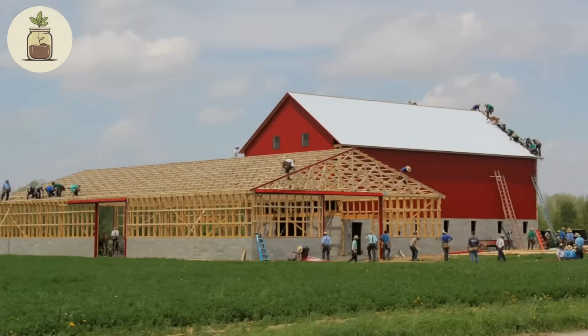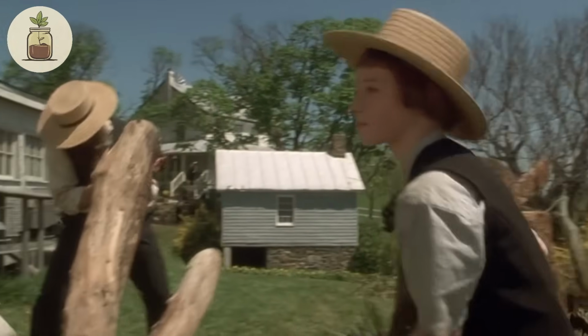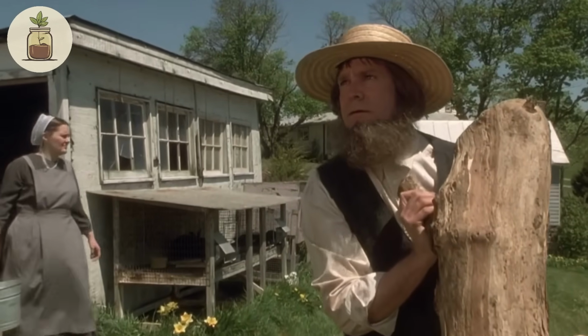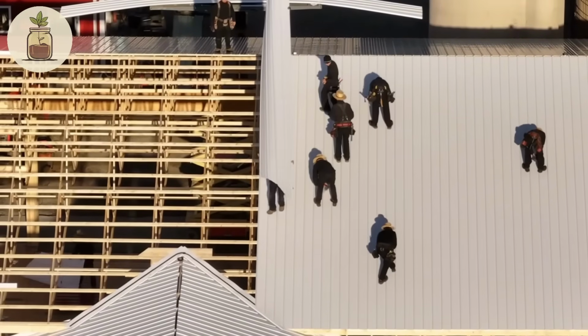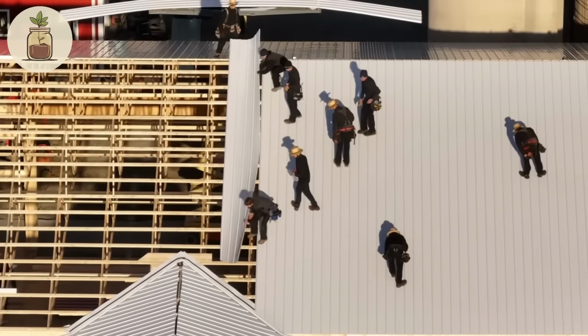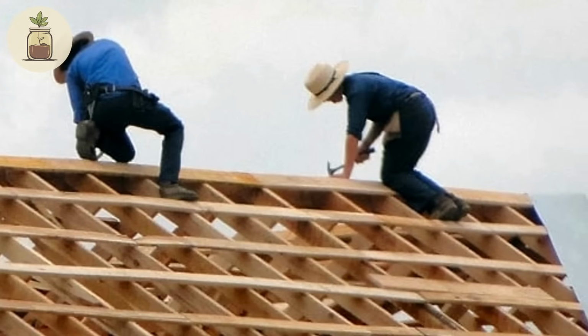There's a sense of pride in every nail and every panel, knowing that each home is crafted with care and dedication. Now that we've got the walls all set, let's climb up to the roof. Literally. Amish roofing techniques are a marvel of simplicity and strength, using materials like wooden shingles or metal sheets instead of the usual modern tiles or concrete.